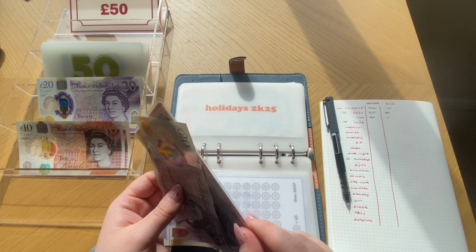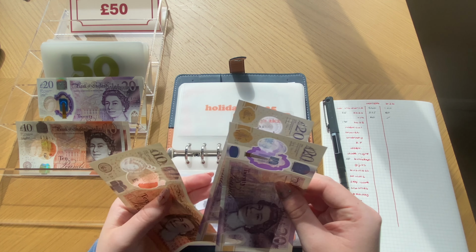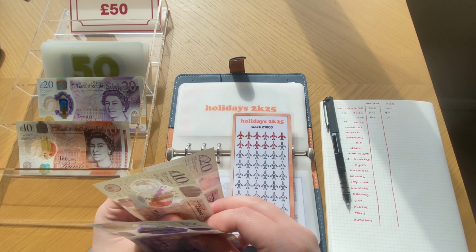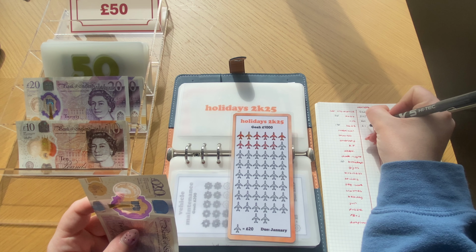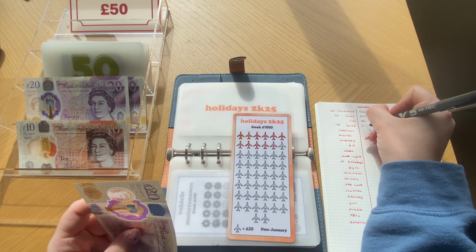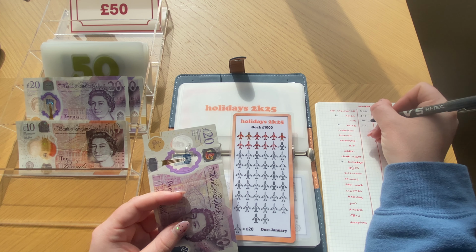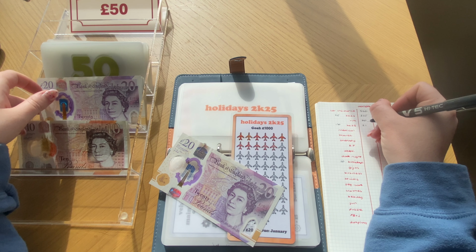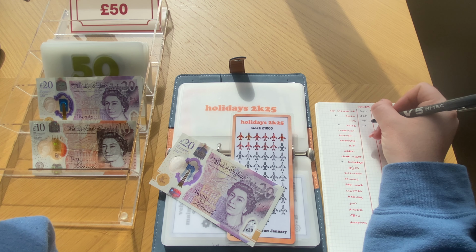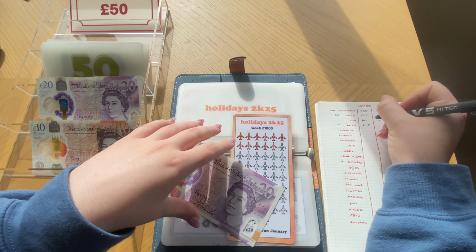Okay, so Holidays 2K25 has 170 in the bank. Altogether it has 170, 190, 220. So I'm gonna put 30. So it's got 210. No, two, yeah. What? I had 50, right? Oh my God, what did I do? What did I do, guys? I think I had 50. So that's 220, right? Let's double check.